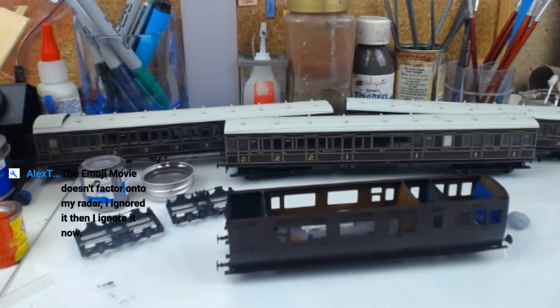I know why that's very liquid. That's an airbrush mix. I have one here that isn't an airbrush mix.